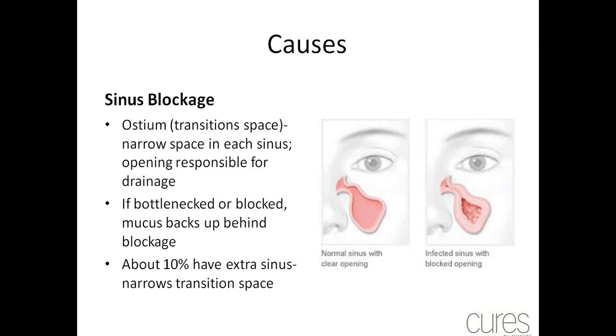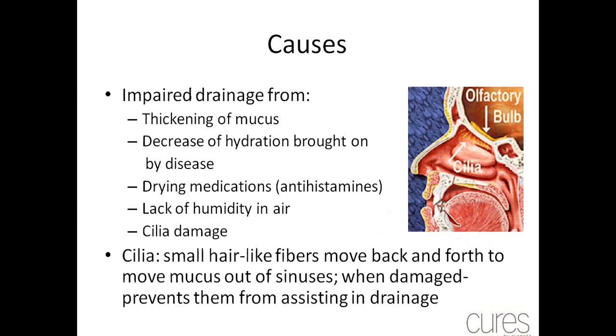About 10% of the population has an extra sinus. So we know that if we have an extra sinus, it's probably going to take up additional room, which means that the sinuses that we do have and the openings that are there are going to be narrower than what they should be.